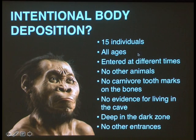So there are 15 individuals, all ages. They had to all get back there. They entered at different times, so they weren't all deposited at the same time. There's dirt in between the layers of bones. So there were multiple deposition events.